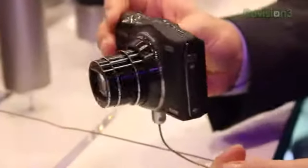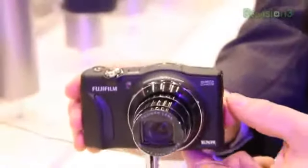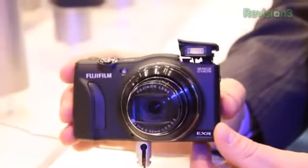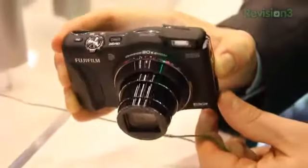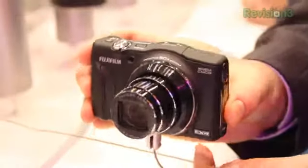This camera is also going to offer motion panorama, which means you can move with the camera as you pan. Dual image stabilization. We've got 1080p HD video with RAW and JPEG shooting for still images. And this camera is going to be available in March for $379.95.